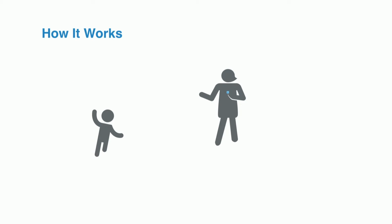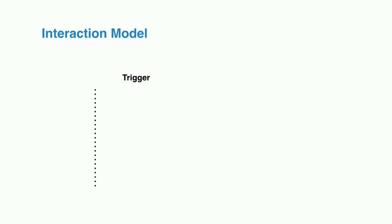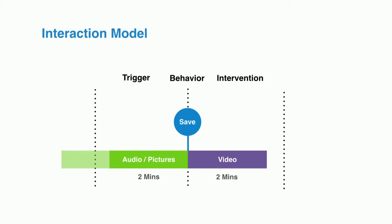How does it work? So, when a behavior happens, the parent can simply press a button to record what is going on. Every behavior has a trigger, but the parents might not know what the trigger is until they see the behaviors. So our wearable device can keep recording the audio and the picture data. When a behavior happens and the parent presses the save button, our system can save the previous audio and picture data and start to record the video data afterwards.